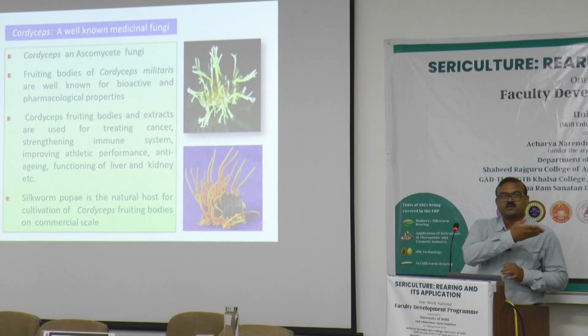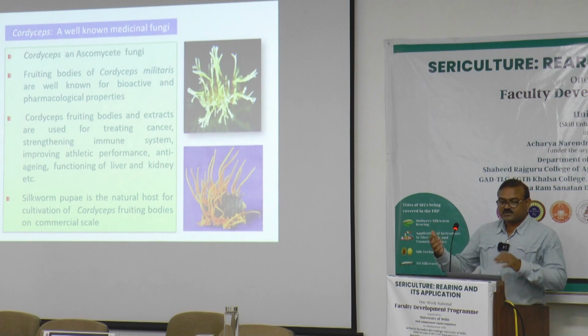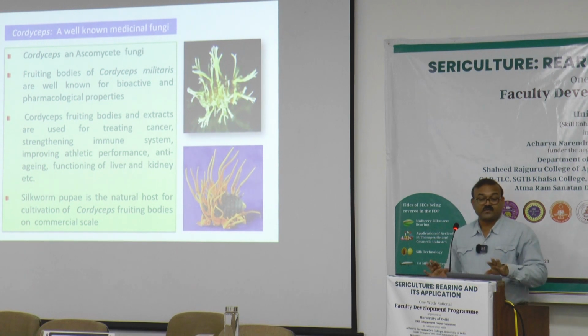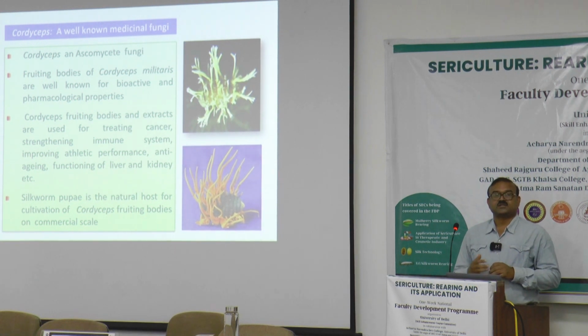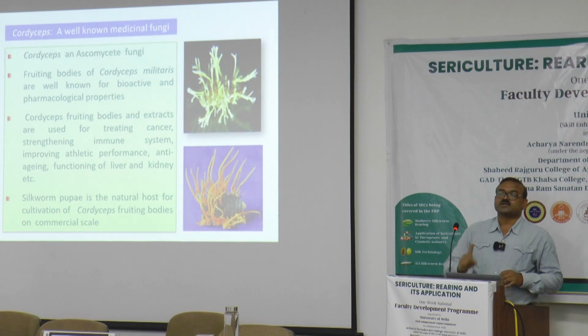And if you see in Tibet, in the morning people go to the field and search for the dead insects with the fruiting bodies. That is not Cordyceps militaris, that fungus is Cordyceps sinensis, the species is different. That costs almost 10 lakhs per 1 kg.